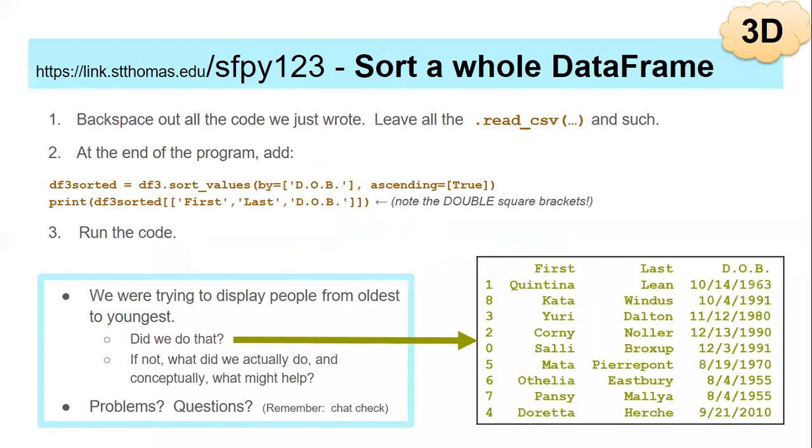All right, so stay where you are, and you can just get rid of all the code we just wrote. Just leave the part above the don't touch this line. And then we have 2 new lines of code that we're going to add: df3 sorted equals df3 dot sort values by date of birth, ascending equals true.